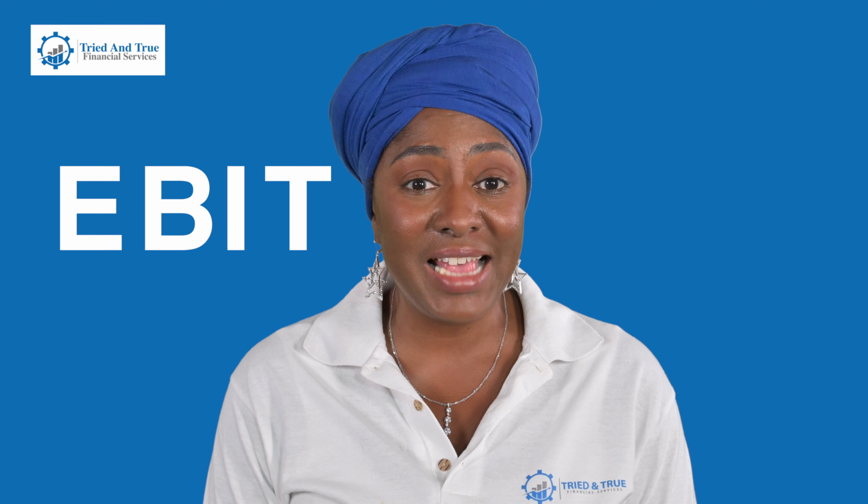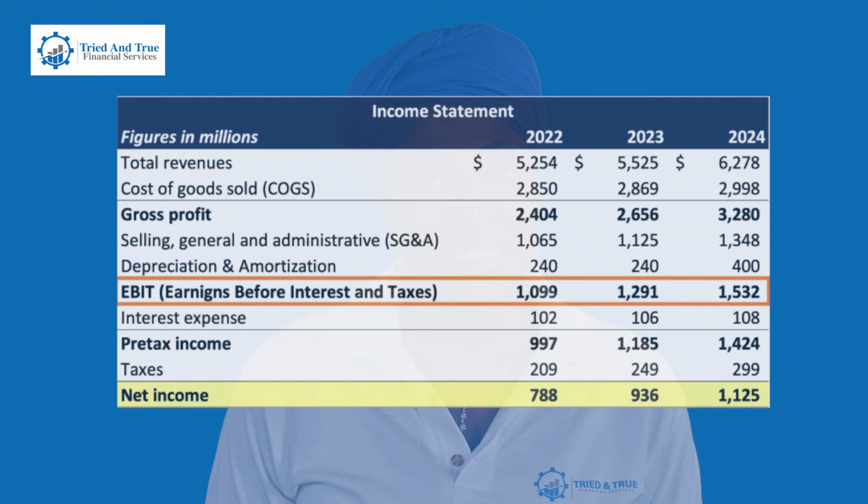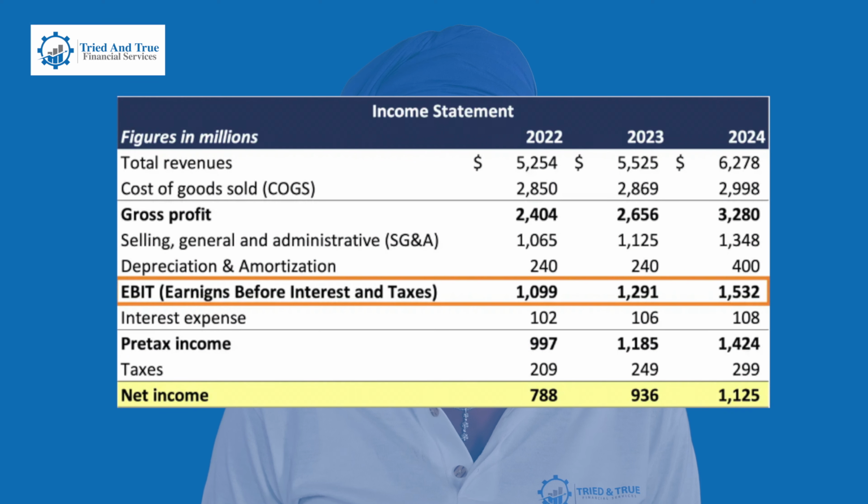Earnings before interest and taxes, or EBIT. EBIT is an intermediate figure that shows your operating profit before interest and taxes are considered. EBIT reflects your business's core operating performance, making it useful for comparing profitability with other businesses. A high EBIT indicates strong operational efficiency, and it's a critical metric for potential investors and lenders, which represents your ability to generate cash. Understanding these elements of your P&L is essential for making informed financial decisions.